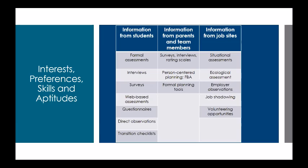In addition, you want to be sure that you're capturing information from parents, family caregivers, and other team members. So you could also be looking at things that they can fill out, including surveys, interviews, and rating scales, person-centered planning tools, a functional behavior assessment if appropriate, and then formal planning tools, so formal structured interviews and rating scales that you can be given.